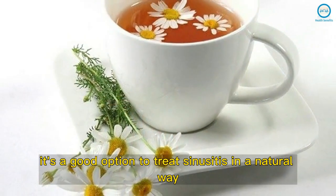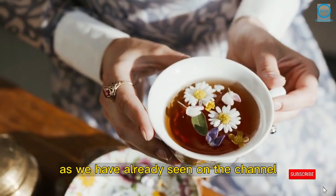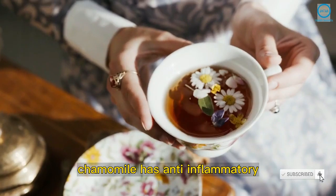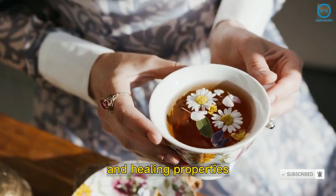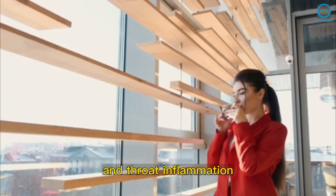Chamomile tea. It's a good option to treat sinusitis in a natural way. As we have already seen on the channel, chamomile has anti-inflammatory, antiseptic, analgesic, and healing properties. It's great to help with nasal congestion and throat inflammation.